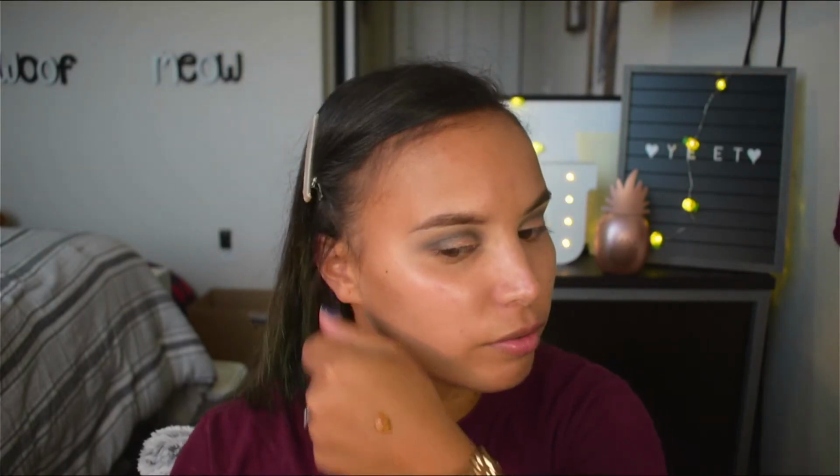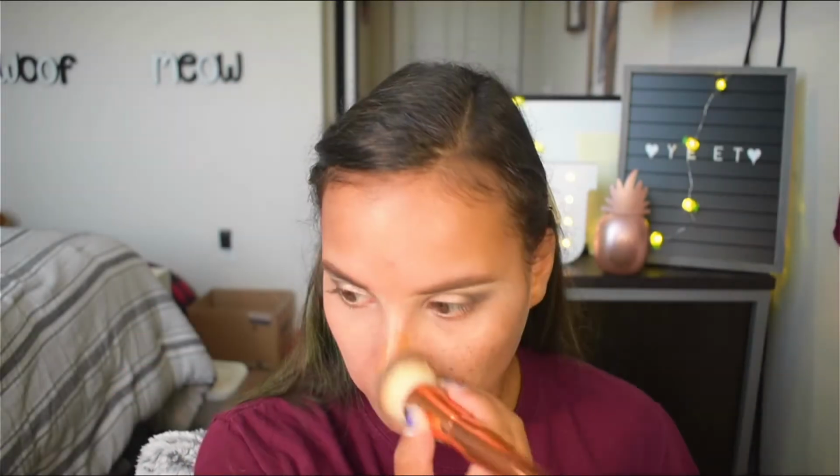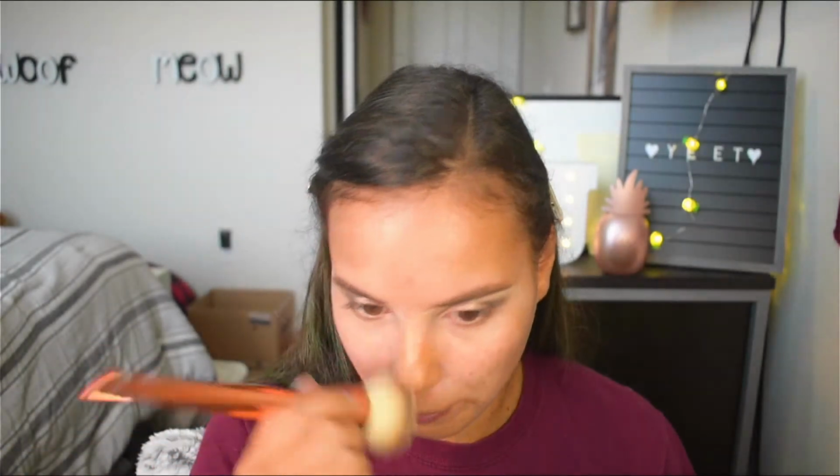I would use a sponge on one half and then a brush on the other half, but I rarely use a sponge anymore, and it's not even that I don't like to use a sponge. It's so dark. It matches my body, but I don't even know if my neck is dark enough. We'll figure it out. Anyways, I'm just too lazy to clean it, so I never use it anymore. I know that's a really dumb reason to not use something, but yeah. Oh, that's so dark. Okay.